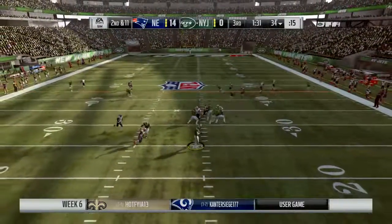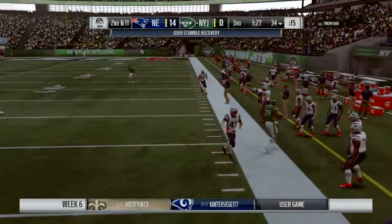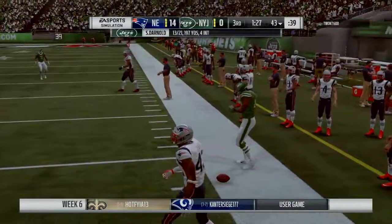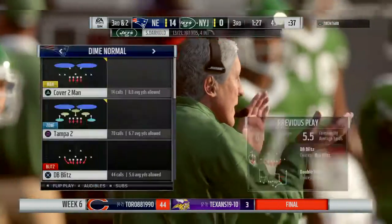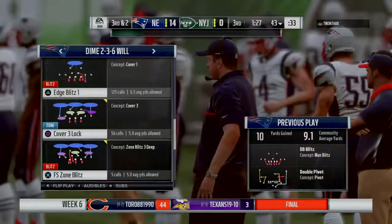To the air again, Darnold. And it's a short one here, complete to the tight end. And he'll be out of bounds after getting this one across the 40. They'll wind up getting 10 back as that sets them up for 3rd down.